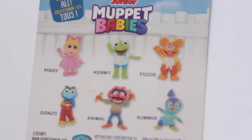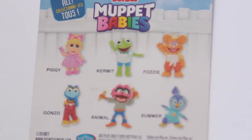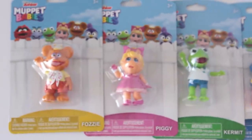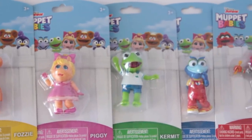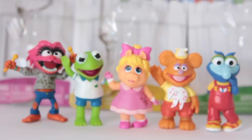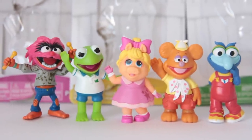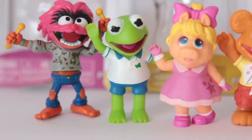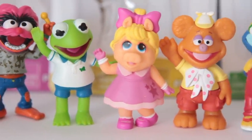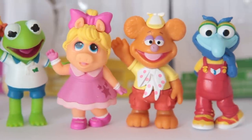So they had Piggy, Kermit, Fozzie, Gonzo, and Animal, which I got all five of those, and then one named Summer, and I know that one's new. I didn't get her, and I had the same thing going through my head. If I try to go in a different direction, I can do something with this. Obviously, I can't have my baby playing with something this tiny, but I can use them in a shadow box in a picture and hang it up. So we'll see, but oh my gosh, so freaking cute.